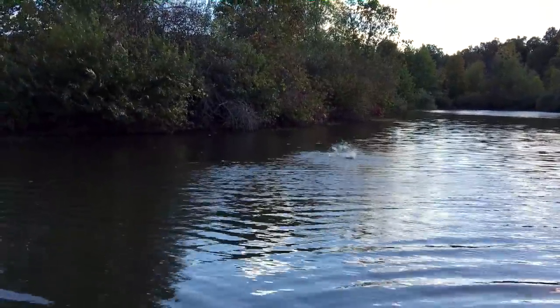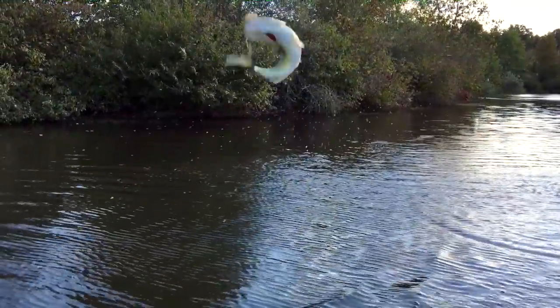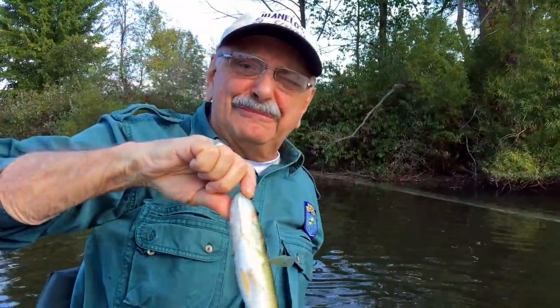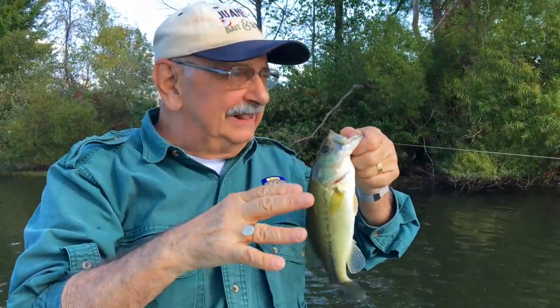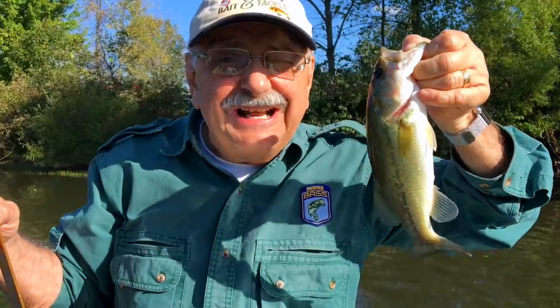Wow. He just pulled it out of my hand. That's more what I'm going for. He pulled that thing right out of my hand. I mean, I almost lost the reel. 11 5/8. Perfect.